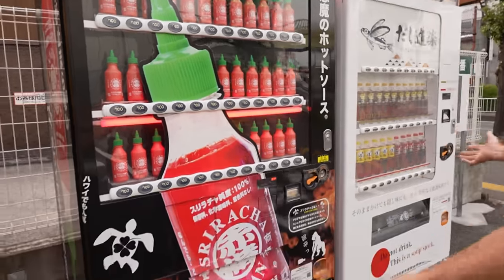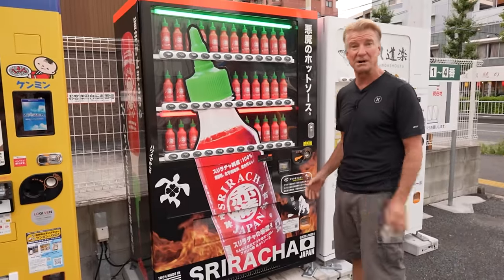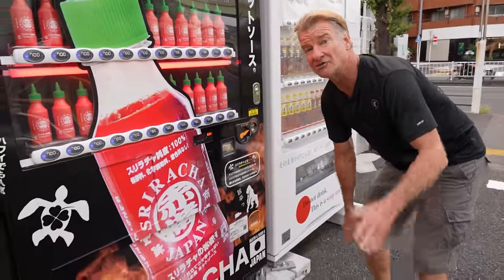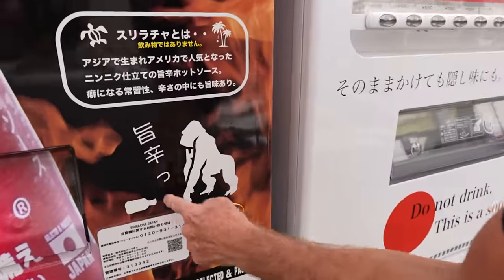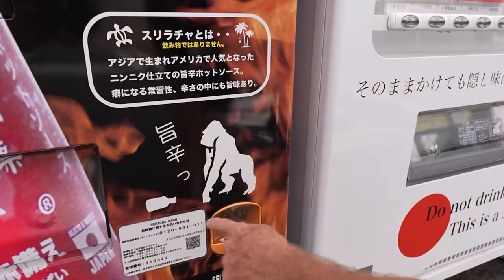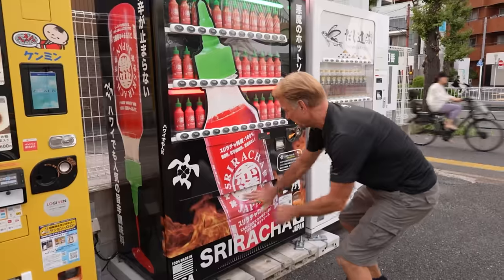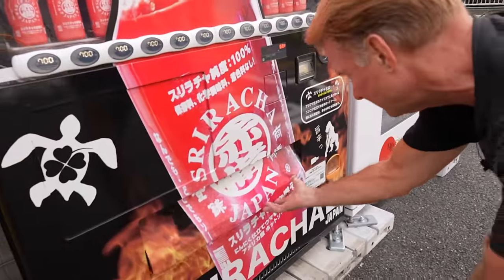And this is a gorgeous machine, right? You gotta love the presentation, right? And this is the preferred hot sauce of gorillas. Look, see the gorilla right there? It says gorillas prefer this, I think that's what it says. Which one, number six? Look at the door, it's like disguised here. Can you see the door? You really gotta kind of look at it.